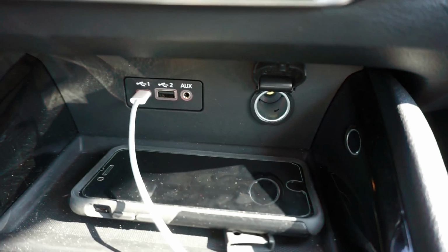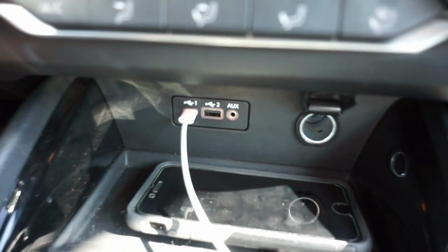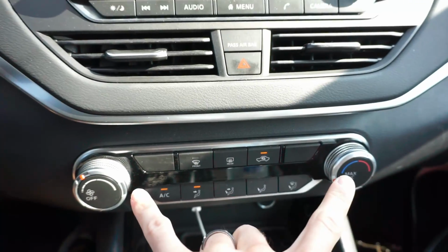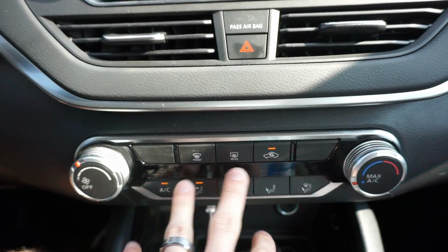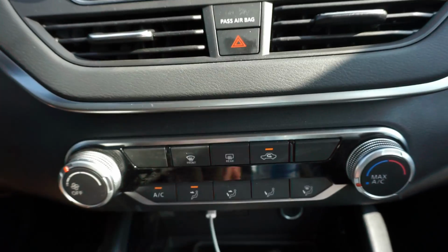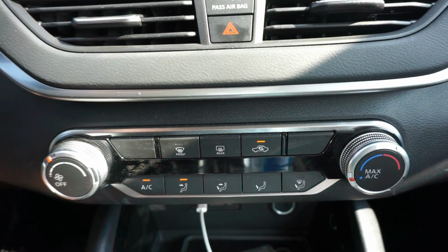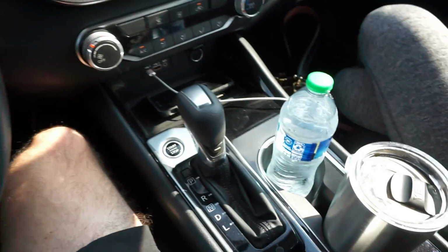We do have, again, the USB Type-C, standard USB up here. There's no dual climate control in this one. When you upgrade to the SR, you get the dual climate control. But again, it works fine. It works great, I'm sorry. Sound system is pretty good. The bass is lacking a little bit in my opinion, which is okay.